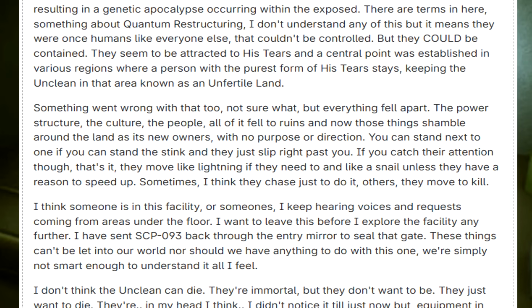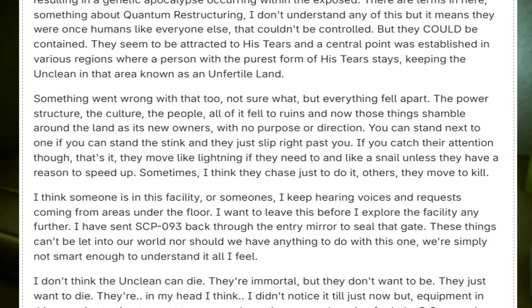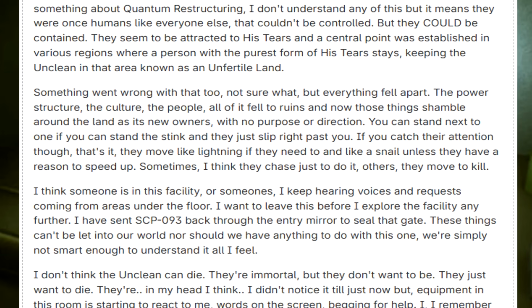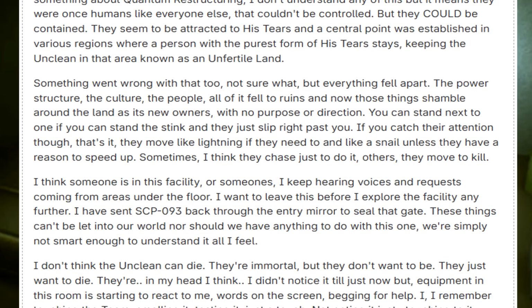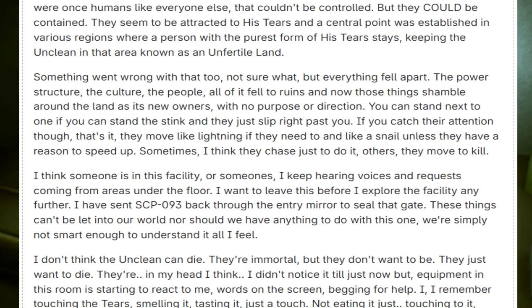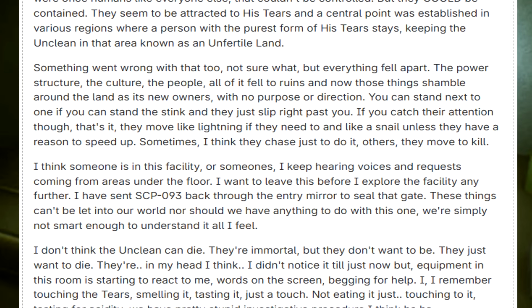All of it fell to ruins, and now those things shamble around the land as its new owners, with no purpose or direction. You can stand next to one if you can stand the stink, and they just slip right past you. If you catch their attention though, that's it. They move like lightning, if they need to, and like a snail unless they have a reason to speed up. Sometimes, I think they chased us to do it. Others, they move to kill.